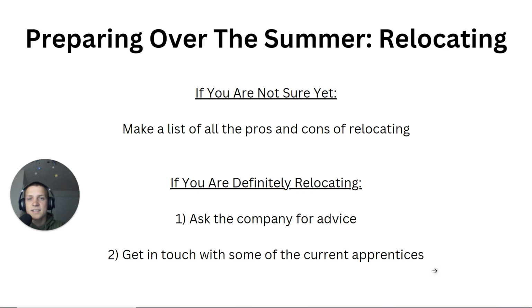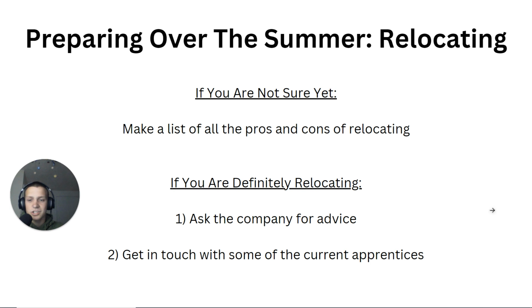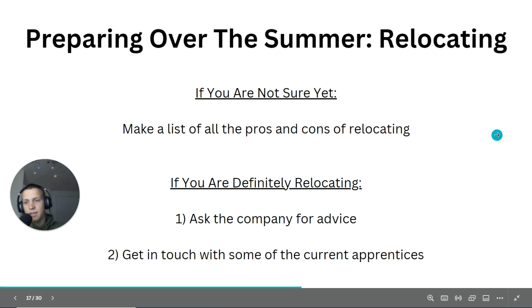A lot of people don't think about this. They think they have to be on their own. You don't have to be on your own going through this whole relocation thing. Ask the company and ask any current apprentices, because there have been some current apprentices who have had to relocate. They're going to know which areas are good for renting. They're going to know what the process is, where to even start. So get in touch with them and use them.